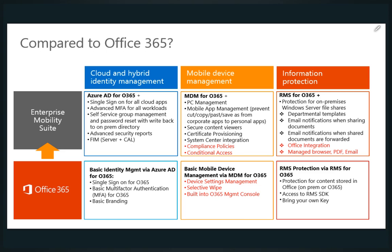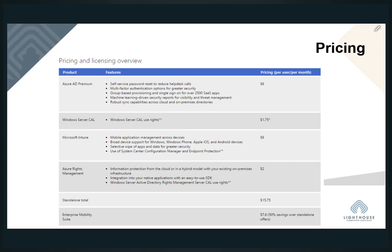And then on the rights management services, absolutely you can do a lot out of the box with Office 365. But once you go beyond just Office 365 data, maybe you want to protect data on premises, file shares, SharePoint. If you want to integrate with Outlook and the Office client, you definitely need to leverage Azure Rights Management Services, which is part of the EMS suite also. So this is a great takeaway slide, definitely.